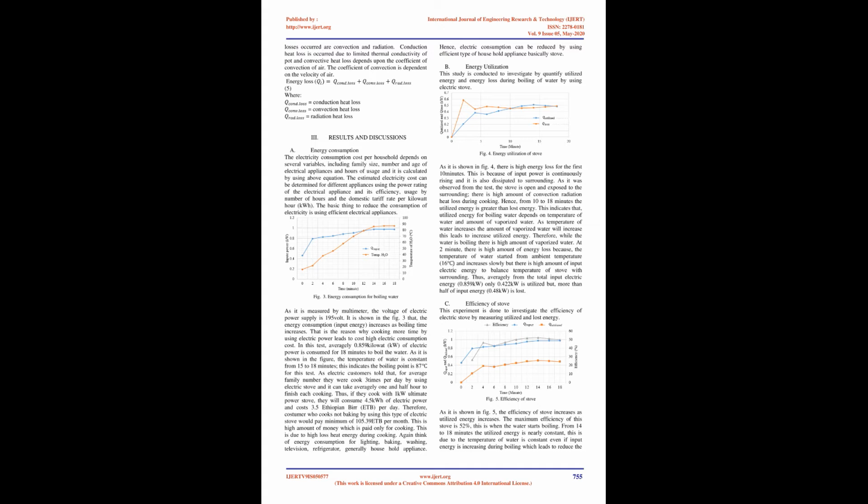Energy consumption. The electricity consumption cost per household depends on several variables, including family size, number and age of electrical appliances and hours of usage, and it is calculated by using the above equation. The estimated electricity cost can be determined for different appliances using the power rating of the electrical appliance and its efficiency, usage by number of hours, and the domestic tariff rate per kilowatt hour. The basic thing to reduce the consumption of electricity is using efficient electrical appliances.